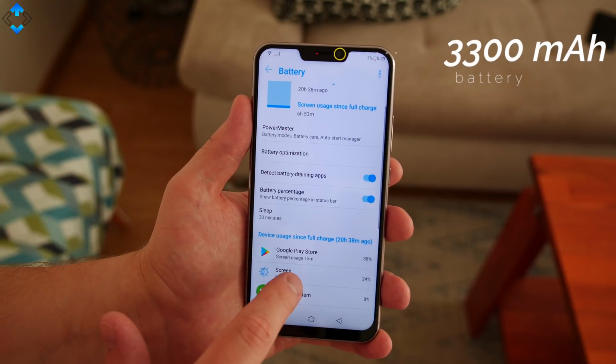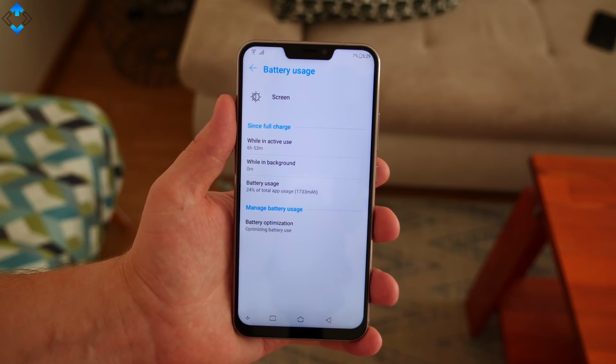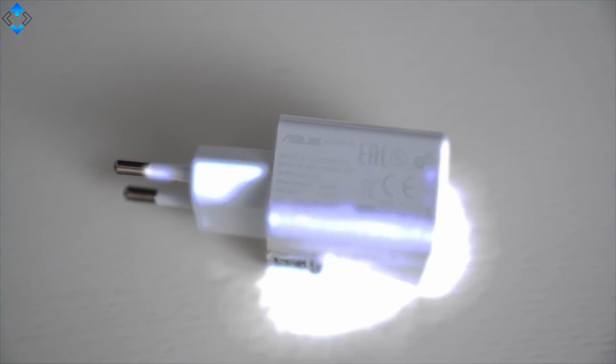Battery life is pretty good as I was able to achieve almost 7 hours of screen on time on a daily basis. Also, it takes just about 1.5 hours to fully charge the phone with a supply charger.